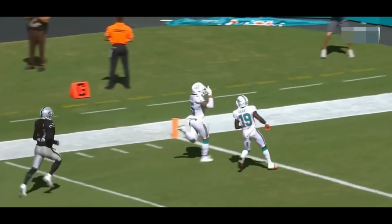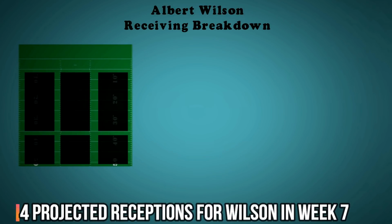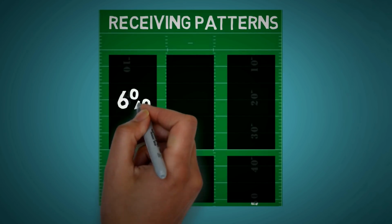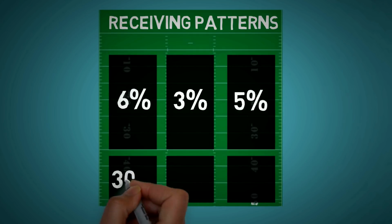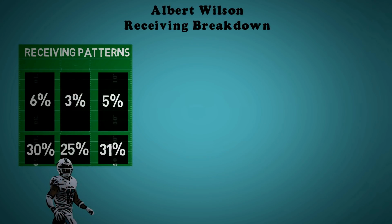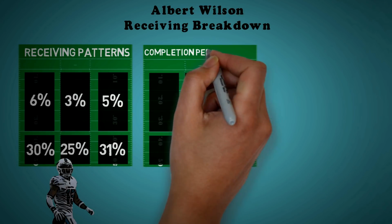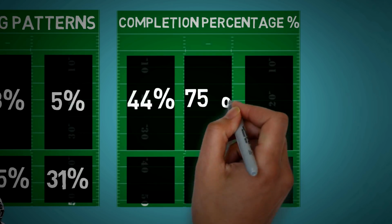Touchdown Miami! Now let's take a look at Albert Wilson. Wilson is similar to Gabriel in that both of them see limited targets in the deep zones. What separates the two though is that Wilson has a much higher percentage of targets in the short middle, making him a little bit more unpredictable for defenses. What furthermore separates the two is that Wilson catches the ball much better in the deeper zones, but is much worse in the shorter zones.